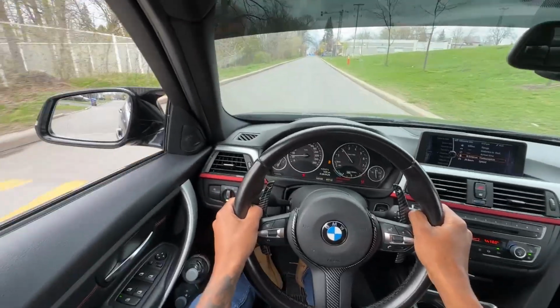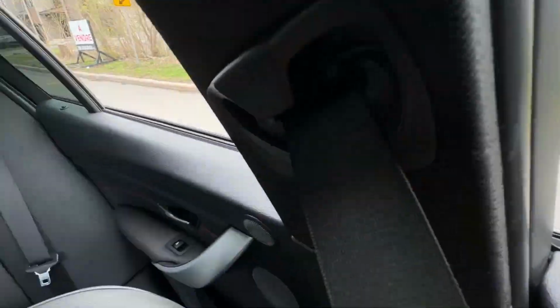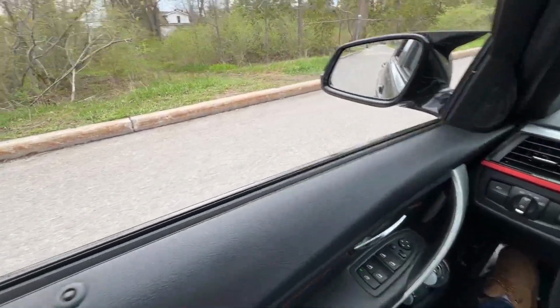Do you guys hear how aggressive that thing is? That's a sick Corvette down there. I think I showed you guys in another video though.